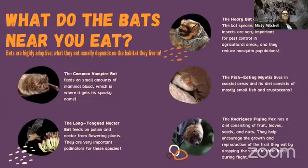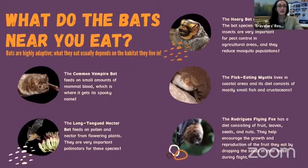As mentioned before, bats are incredibly adaptable. Typically, they are specialized to the food that they eat in the place where they live. From fish to fruit to bugs and even blood, each species is equipped with superpowers, allowing them to survive in every climate on the planet, besides the hottest deserts and the coldest polar regions.